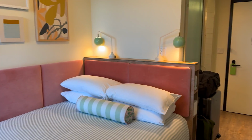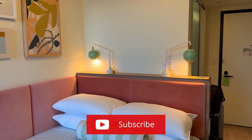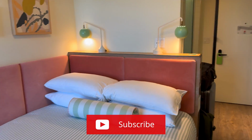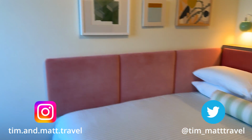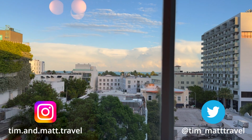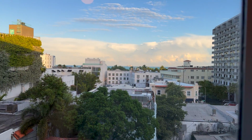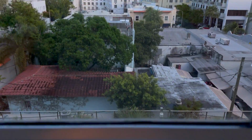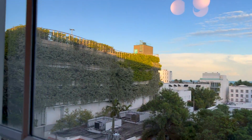Alright, so this is the Good Time Hotel in Miami Beach, or on Miami Beach, I should say. This is a deluxe queen room with an ocean view. Ta-da, you can see the ocean over there. There's a rather large cruise ship. That's not an ocean view down there, but I guess it's the view of the room.